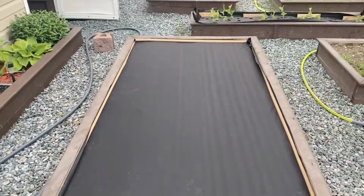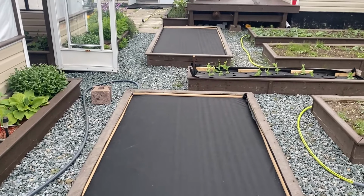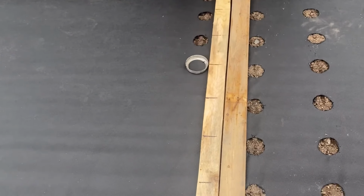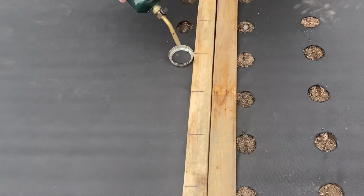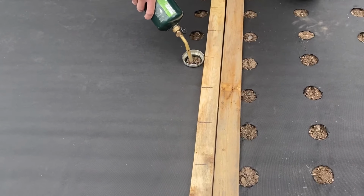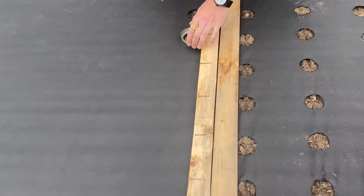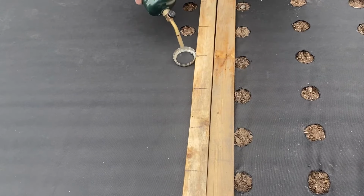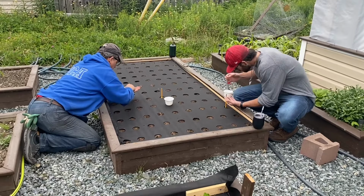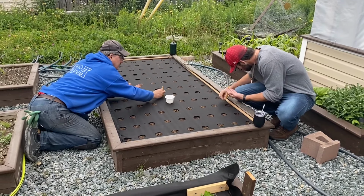Okay, both beetroot beds are completed here now with the black weed fabric and the oak framing. Okay, so we're using the mason jar ring here now to make these perfect blowtorch holes for our beet bed, and it's going just as planned, folks. A perfect job. Perfect circles every single time. Our son Devin and I planting 2 beet seeds in each hole, ladies and gentlemen.